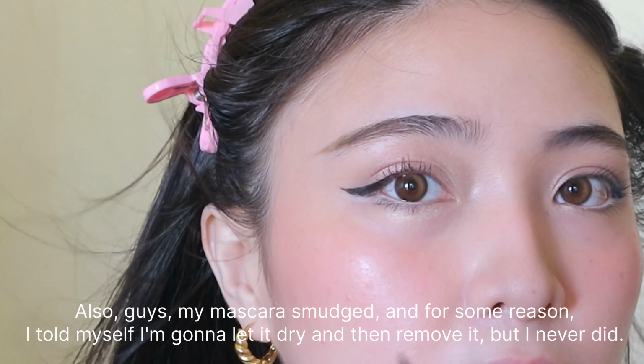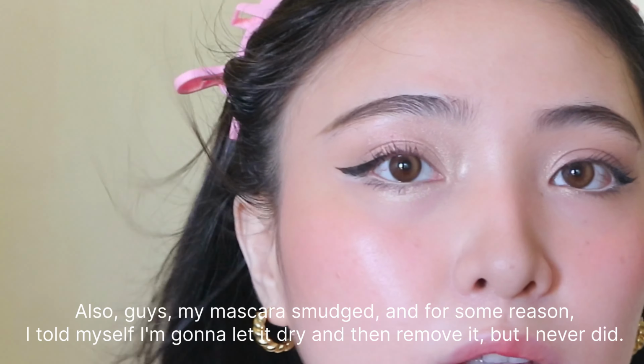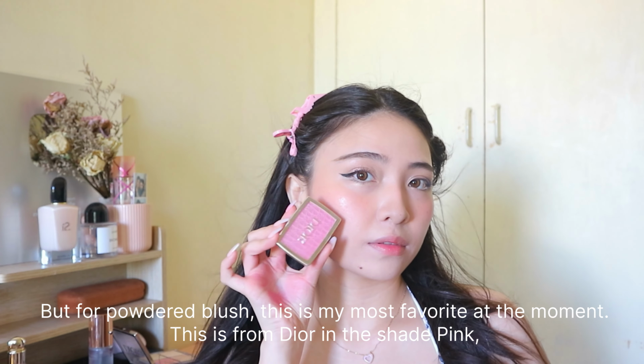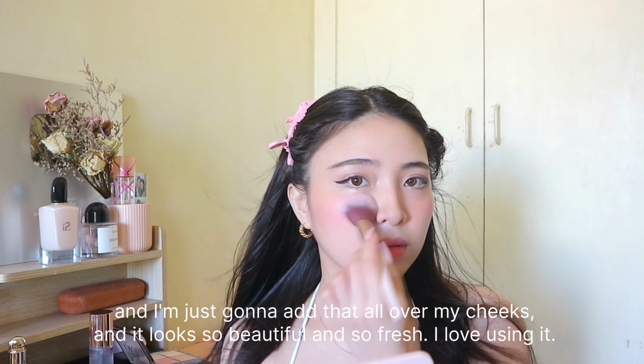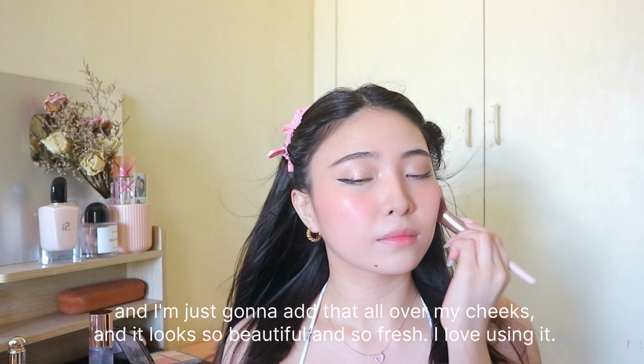Also guys, my mascara smudged, and for some reason I told myself I'm gonna let it dry and then remove it, but I never did. But for powdered blush, this is my most favorite at the moment. This is from Dior in the shade Pink. And yeah, I'm just gonna add that all over my cheeks, and it looks so beautiful and so fresh. I love using it.